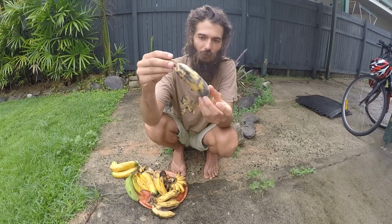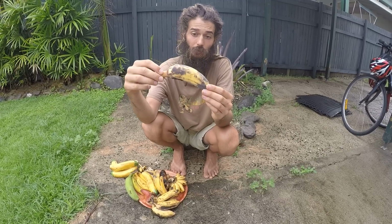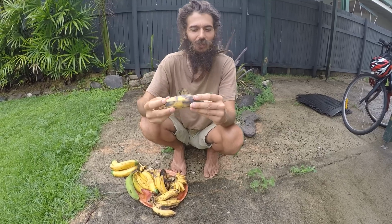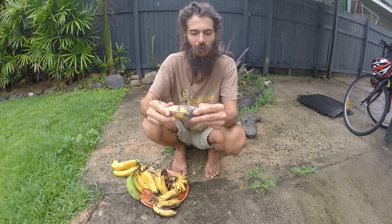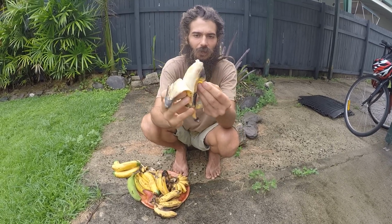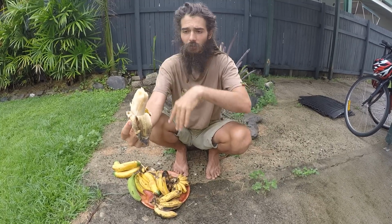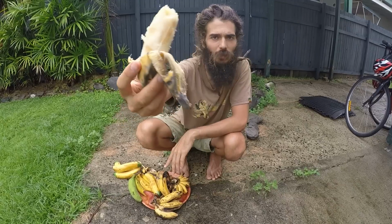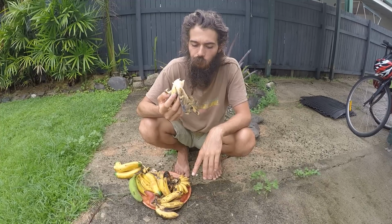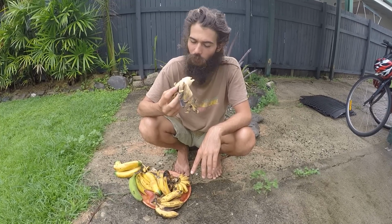Then there's this variety, which is called Ducasse. Well, that's what we heard. It looks like the ladyfinger, it looks like the sugar banana, but it's not, but it is. I don't know. We were told this is a Ducasse banana. D-U-C-A-S-S-E. Again, a little bit rotten on top there. Let's just throw that away. Looks like the sugar banana and the ladyfinger, really. But it is different.